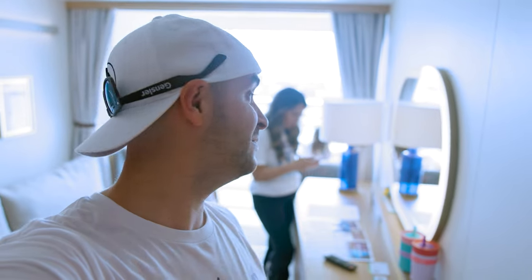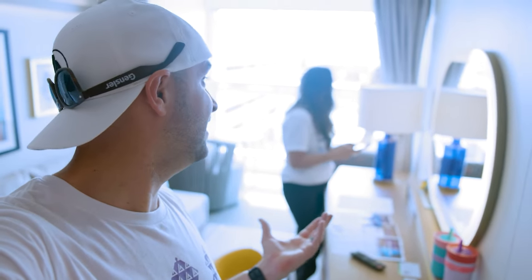So that in a nutshell is our room that we're going to be staying in for the next 7 days. We've barely explored the ship. It feels like we've been a million places already, but we've barely explored anything. We haven't even been up at the water park area and things like that. As you can see, Isla's already taken down the window, which is already getting mom scared here.